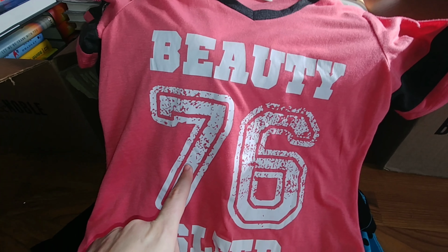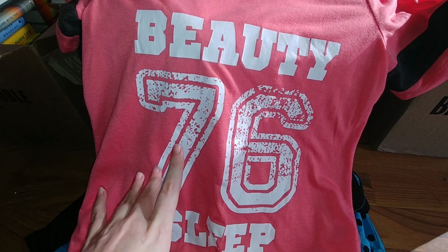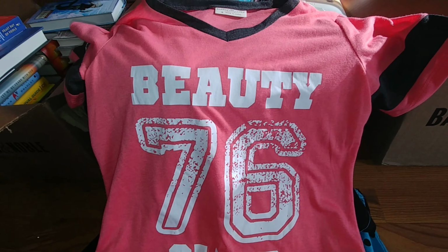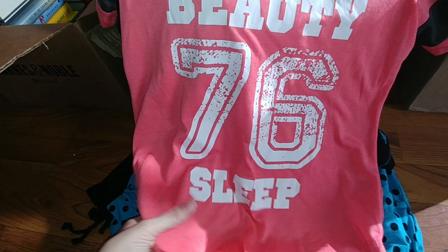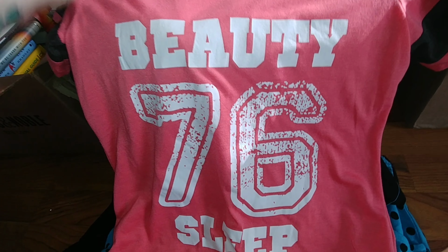And then my cousin took me by a dumpster that was a little closer to her house, and we found a bag of clothes, and we kind of just split them up, and these are the ones I took. This is the first shirt. It just says Beauty Sleep. I think it might have had a pair of shorts that went with it, but those weren't in the bag, but that's okay. Still definitely wear this to bed.